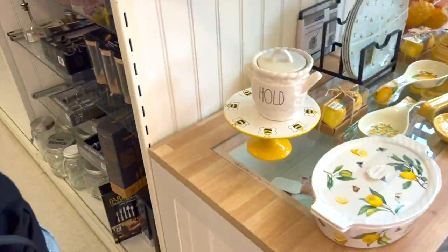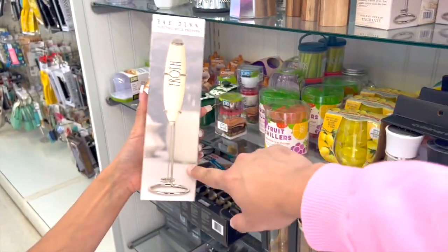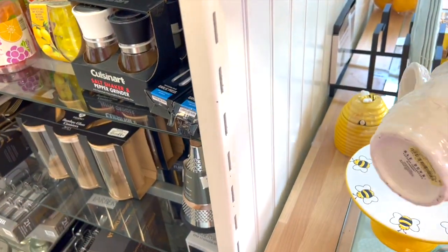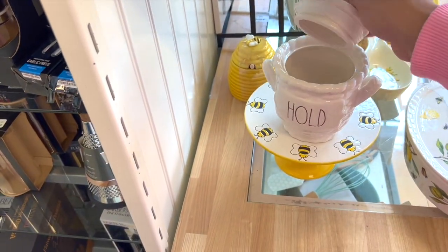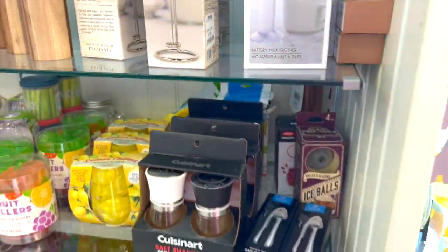Yeah. Is that Ray Dunn? Do you know anything about Ray Dunn? I watch. Froth. Here's another. Is this Radon 2? Or Radon 2? It says hold. But what is that? Like, oh, okay. It does. Yeah.